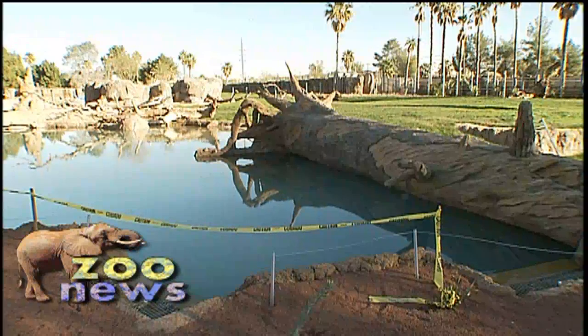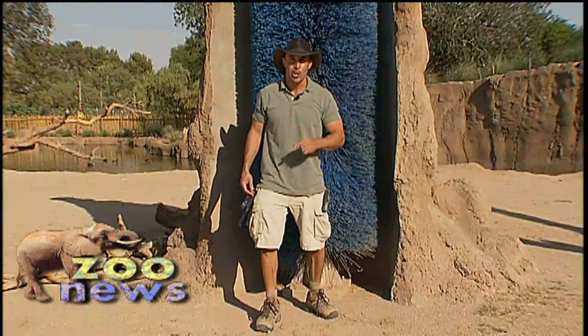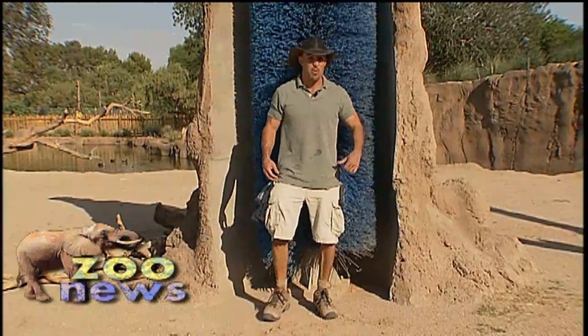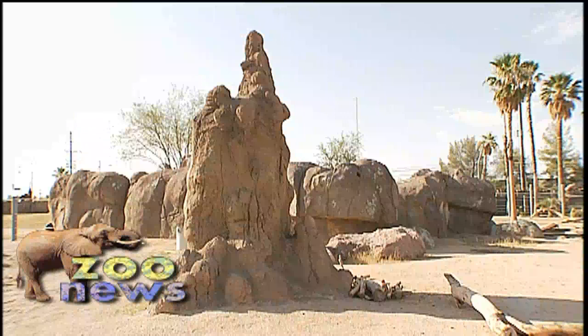Another activity the elephants are sure to love is playing in their 98,000-gallon pool. And when they're done swimming and playing in their mud wallow, you might see the elephants right here, taking advantage of this street sweeper brush. Woo-hoo. And now you know what's hiding behind this termite mound.